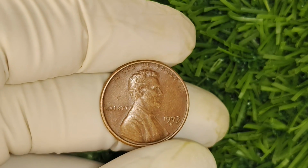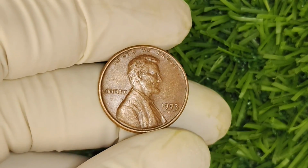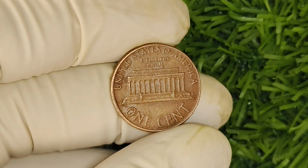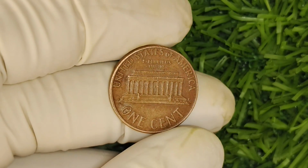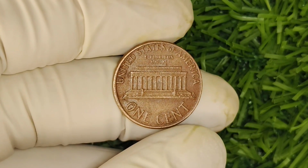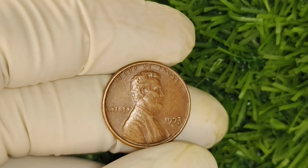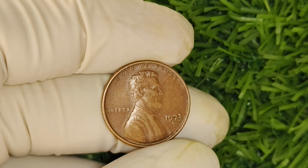So let's recap. The 1973 D Lincoln penny, yeah, that everyday coin you've probably ignored your entire life, could be worth up to $1.3 million if it has the right error, the right condition, and the right story. Never underestimate a penny. It might be small, but it could have a big old paycheck attached to it. And if you're like me and you once traded away a mint condition penny for gas station snacks, well, we can cry together.